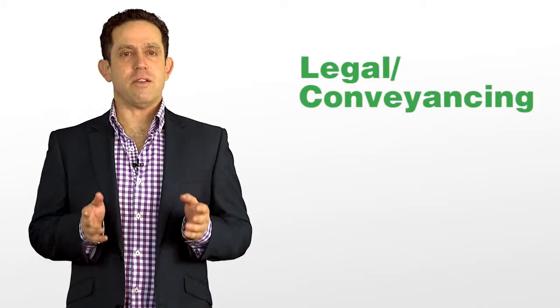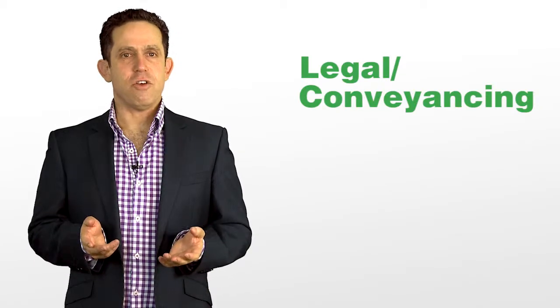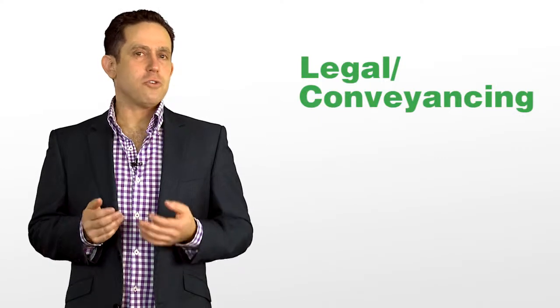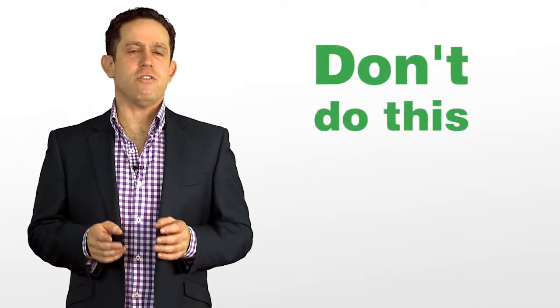The next cost is the cost of legal and conveyancing, and you need to allow between $700 and $1,500 for a lawyer or conveyancer to arrange the smooth transfer of the property into your name, and I strongly recommend that you do not do this yourself.